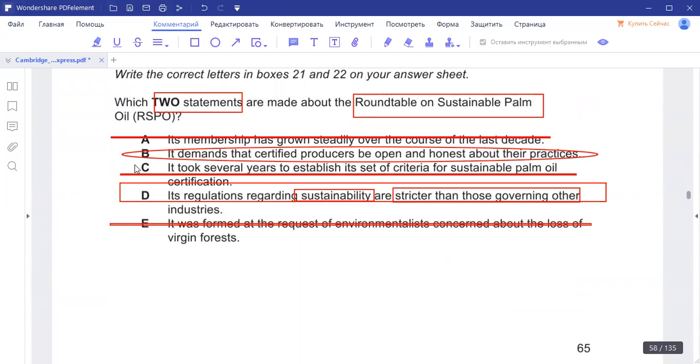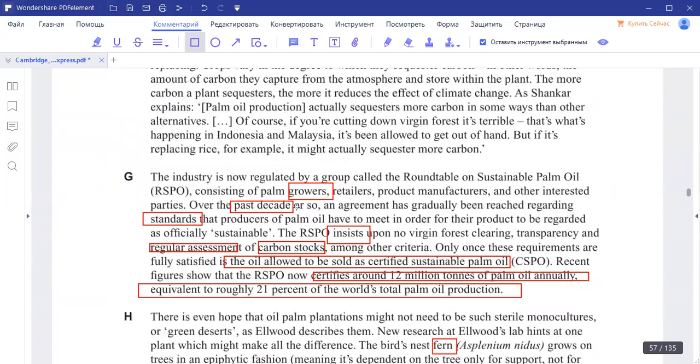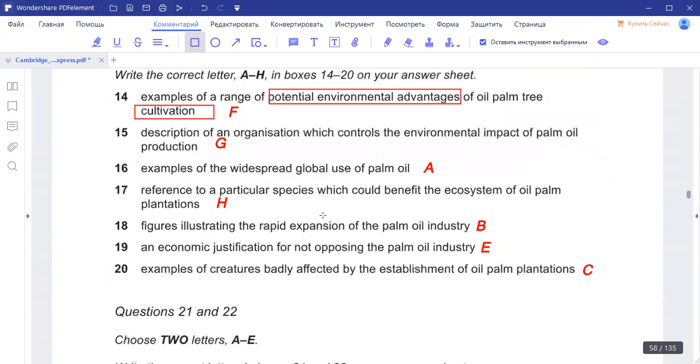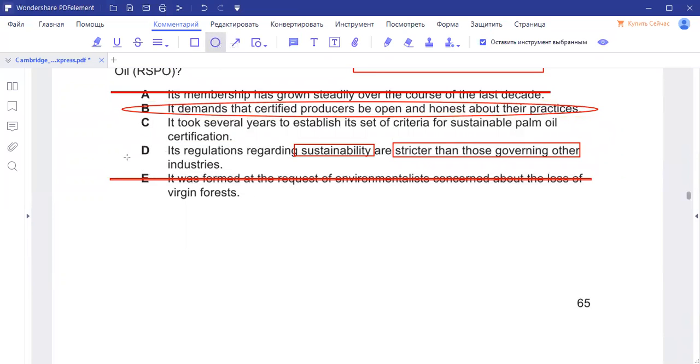We did, okay, it took several years to establish its criteria. Okay, I should have been more careful on this one. Did it take several years to establish its set of criteria for the sustainable palm oil industry? Why did I just dismiss it completely? Oh, yes. Sometimes you have to take your time. Over the past decade or so, agreement has gradually been reached regarding. Okay, so it took time. All right, sometimes you shouldn't rush if you want to get 40 out of 40. Yeah, I was a little rushy. Sometimes you have to just take time.